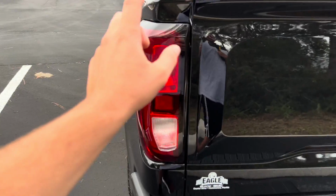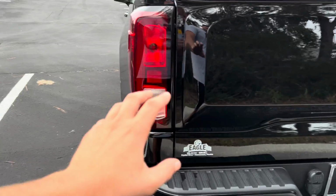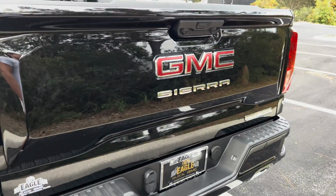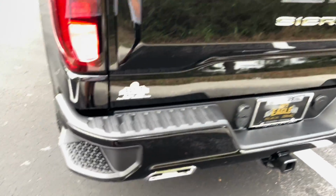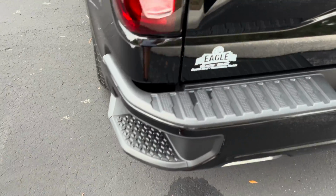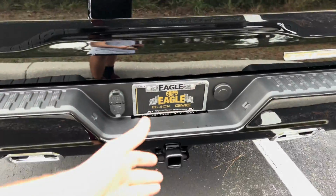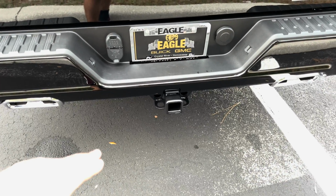Taillights are not LED. Halogen for the brake light and reverse light, turn signal on the side too. We get the step, but we don't get the multi-pro tailgate. I wish we had the multi-pro tailgate, but I do like how GM incorporates these steps into the bed, which makes it a lot easier compared to vehicles like the Ram or even the Ford trucks. But taking a step out back, we get the trailer hitch. I'll leave a link right here to show you exactly what this truck is rated to tow.